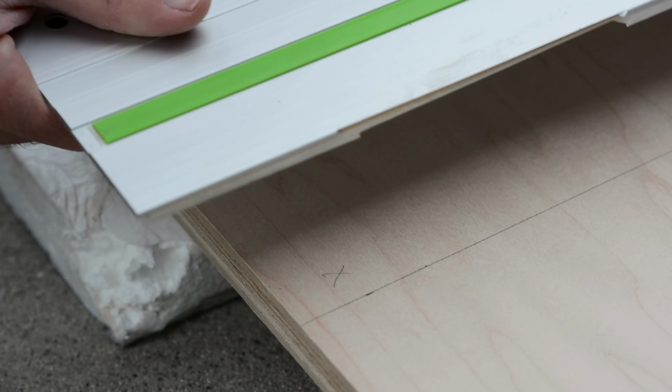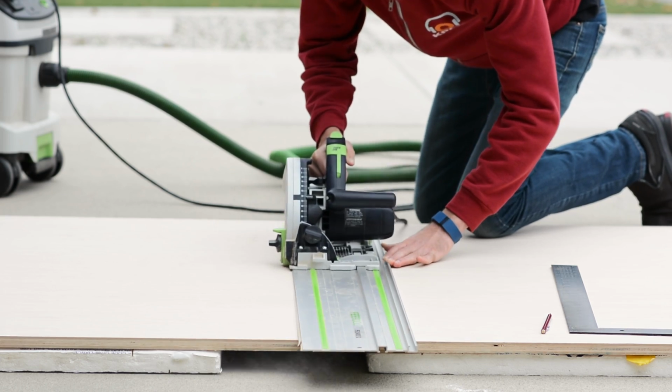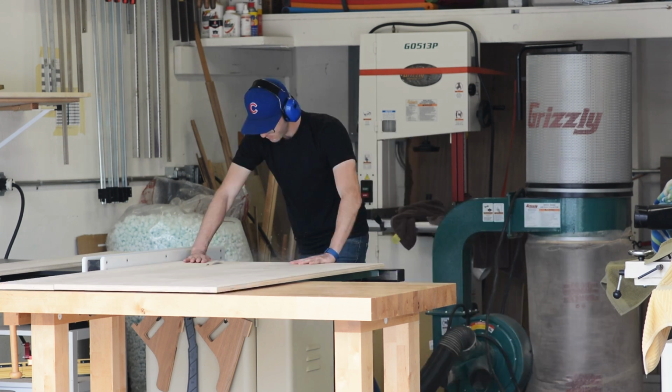I started off by breaking the plywood down into roughly the size of the finished pieces. When I break down full sheets, I use my track saw because it would be way too hard and dangerous to try to balance them on my table saw. I was able to get everything out of just 1 sheet of plywood.